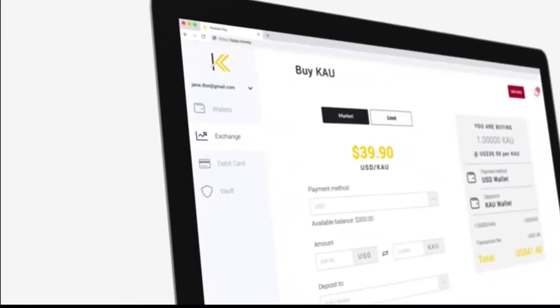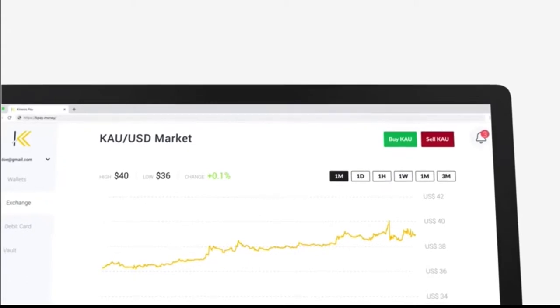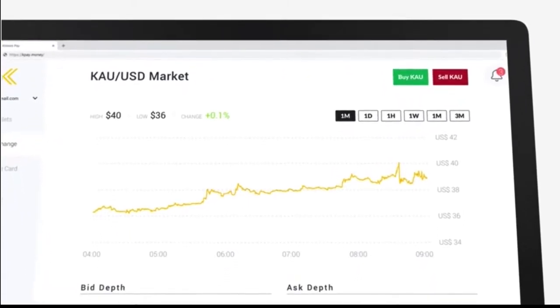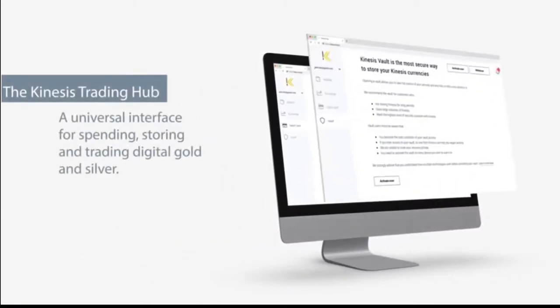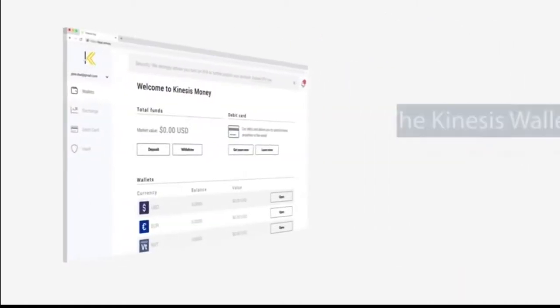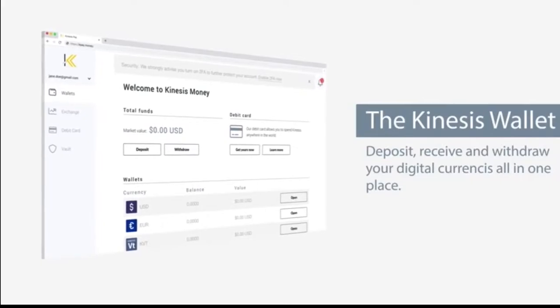With a new, easy-to-use interface that gives users the ability to utilize the incredible benefits of a digital currency based on one-to-one allocated gold and silver. A simple, powerful tool that makes spending, storing and trading fiat and cryptocurrencies easy. The Kinesis Wallet. Inside your wallet, you can deposit in many currencies.